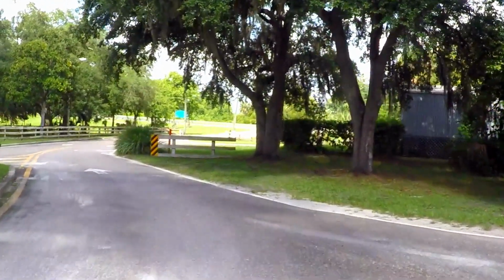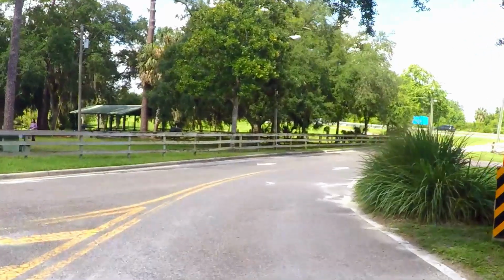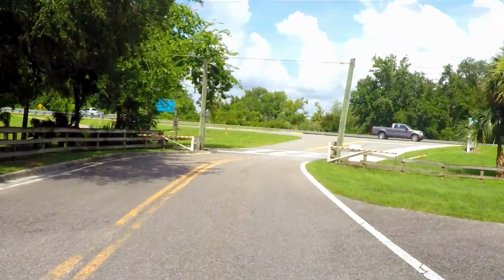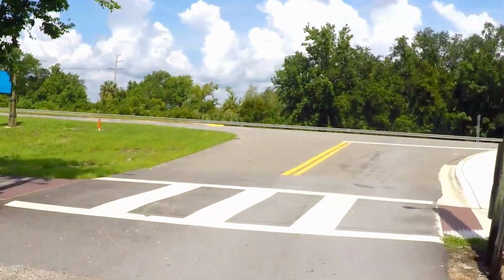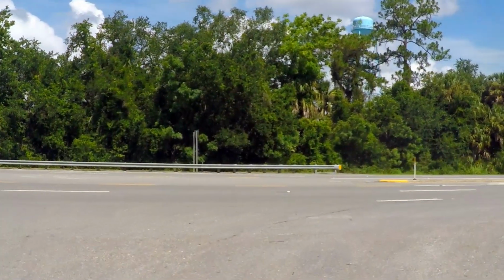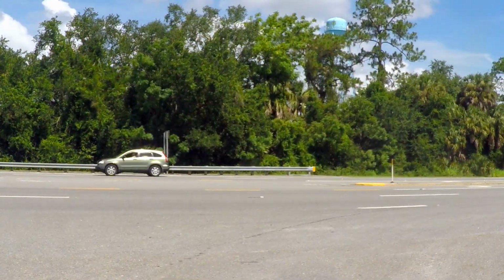So here's a place to camp if anyone would be interested. You can come back here to Lake Monroe Park and camp. We're just gonna drive around today. Lake Monroe Park, part of Volusia County Parks. Usually these type of parks are very inexpensive to camp. I'd have to get the information on that.